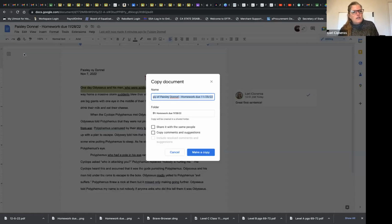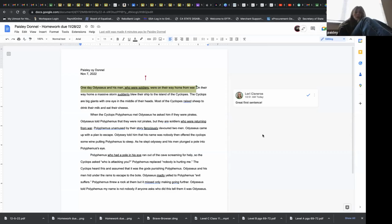If you make a copy, you can name it something else. It's calling it copy of Paisley Donnell, but you can call it Odysseus part 2 or something like that. Then you click make a copy, and you have your own that you can keep working with. Okay, got it.